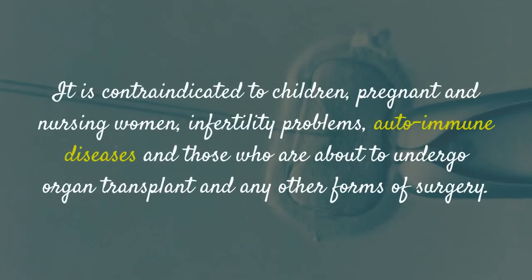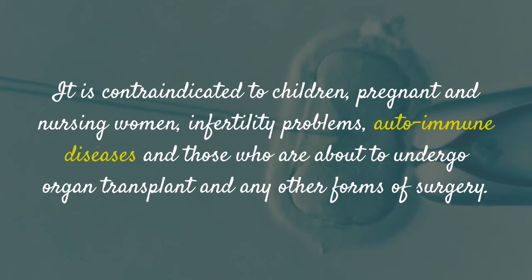It is contraindicated to children, pregnant and nursing women, those with infertility problems or autoimmune diseases, and those who are about to undergo organ transplant and any other forms of surgery.